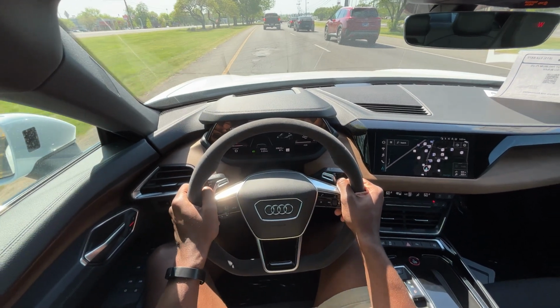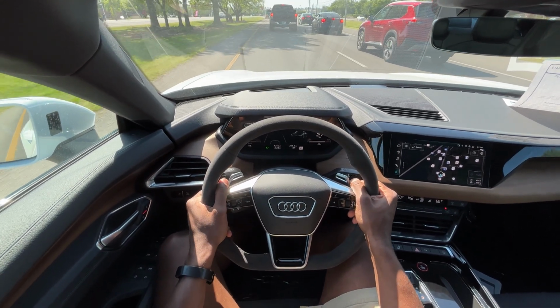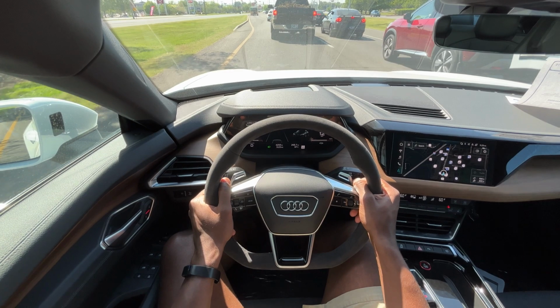And Auto Collection of Murfreesboro just dropped the price on this, so it's a good time to get it. It's only, I think, $91,000 now. And you have less than 4,300 miles on it. And it drives like new.